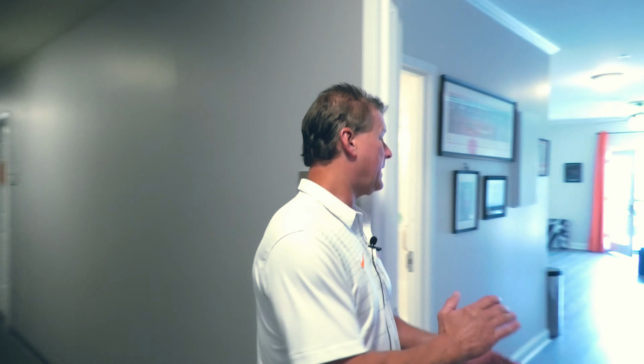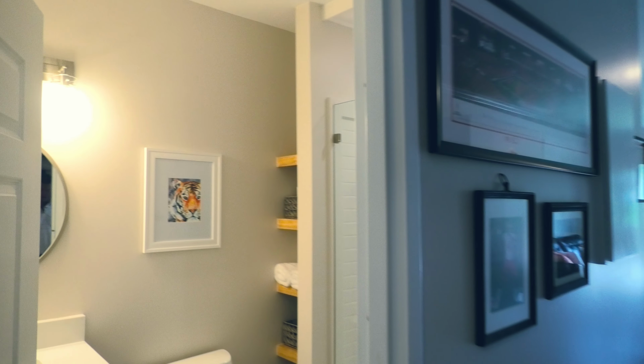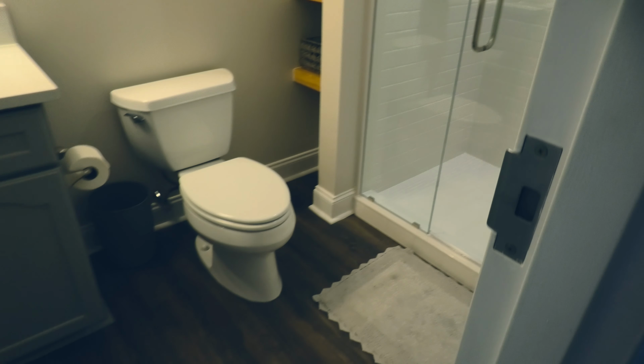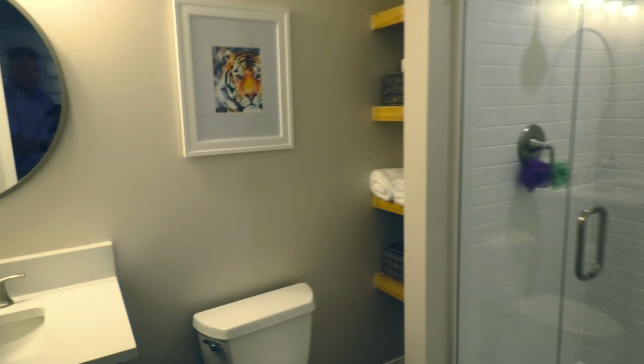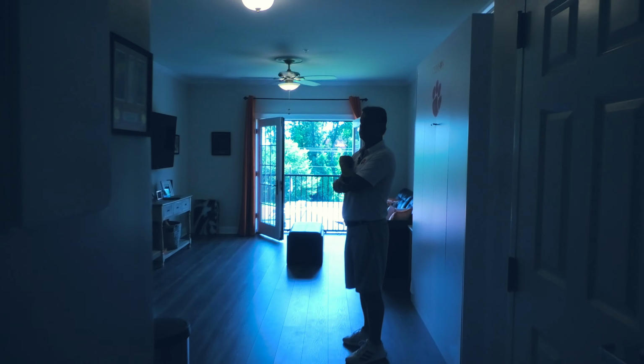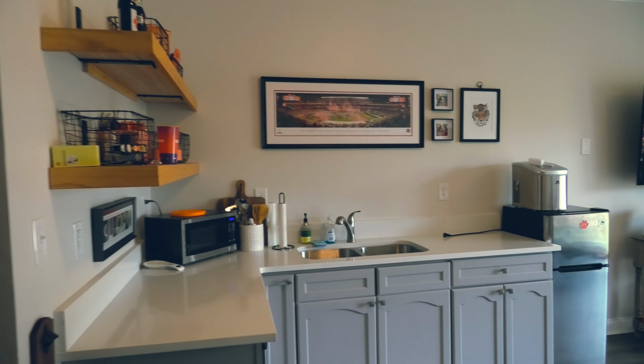All right, again, we're coming in. A few things about this unit. They've redone the bathroom, just renovated, all new floors, luxury vinyl plank. They've also redone this area here, the little kitchenette area, new countertops. So the unit has been redone. Step on out to the view here.